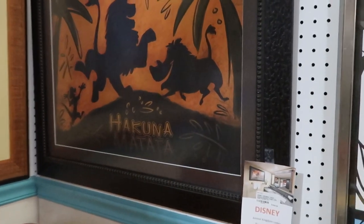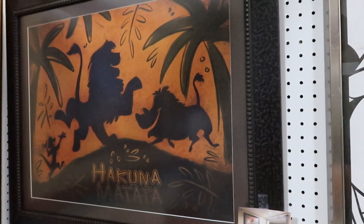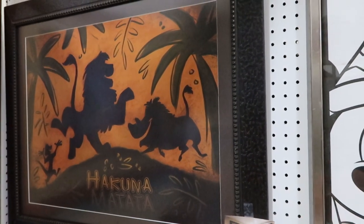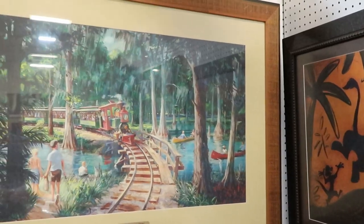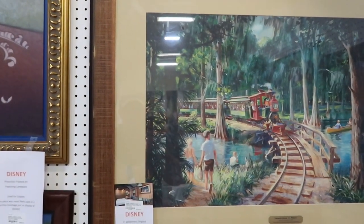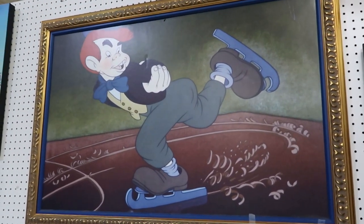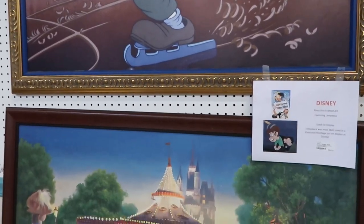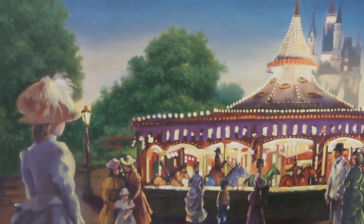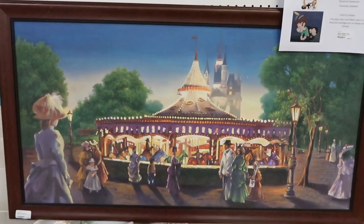Let's take a moment to check out some of the framed artwork. This one here, Hakuna Matata, this was used in Disney's Animal Kingdom Lodge, which is amazing, for $499. That's just incredible. We have some more artwork here used in Fort Wilderness Lodge, this one here is for $1,200. Then we have some Pinocchio artwork right here. These are insane. I love these. This one here was used in Disney's Boardwalk for $425.